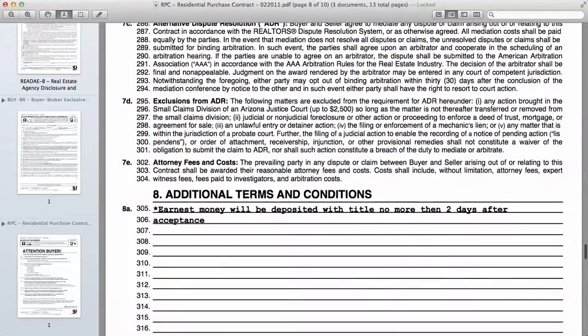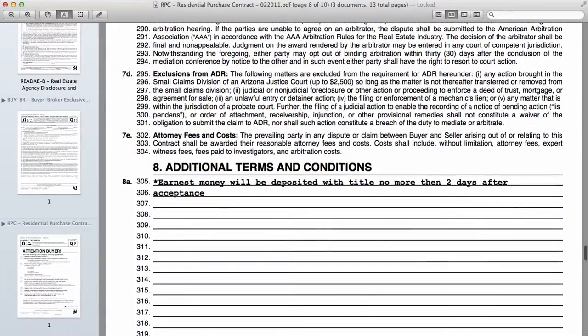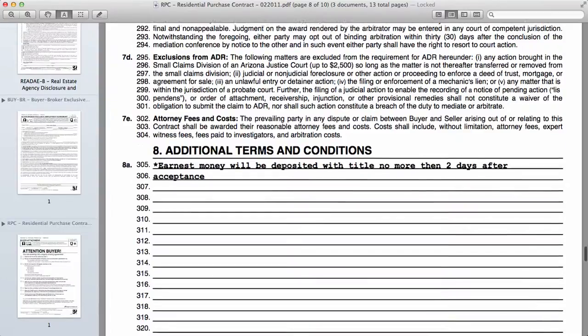Going down here, 8A, these are additional terms and conditions. I always include this one in my contracts, just saying that earnest money will be deposited with title 2 days after acceptance, or no more than 2 days. Here's a good spot to also add, let's say there's renters in place already, where you can ask for a copy of the lease. You can make sure that you're going to get the security deposit. Those type of things can be added here in additional terms.